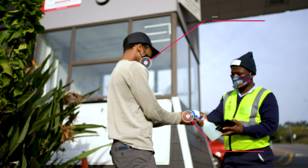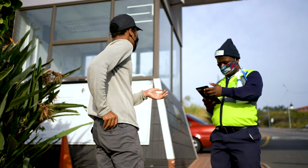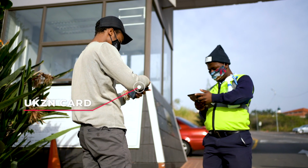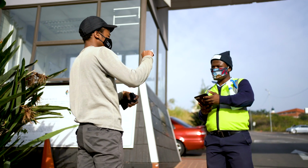The officer will check the status of your health screening app, whether you have your staff or student card and a permit, whether you are wearing a face mask and have been sanitized, while making sure you are adhering to the social distancing protocols. After this process, you may then be granted access to the university.